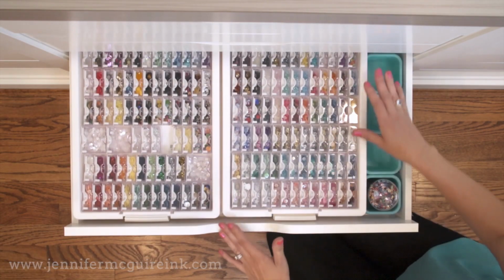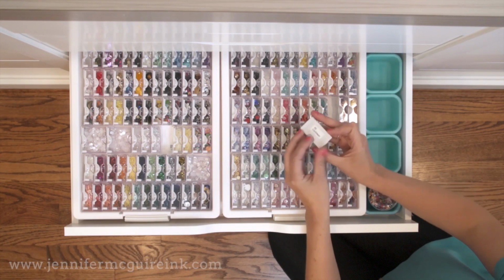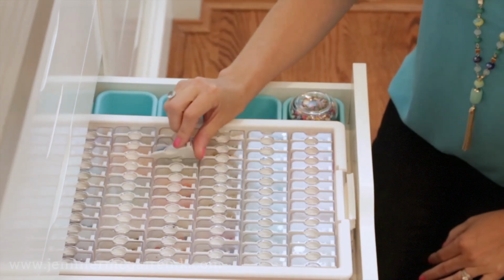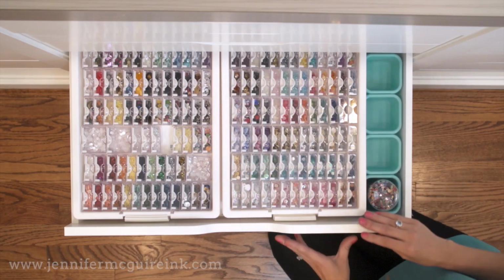In this drawer, I have all of my sequin storage. I have these bead containers, and you can take one out at a time, take out what you need, and then put them back. This has been helpful in keeping them organized, and again, I use them more when they're all in the same type of container.